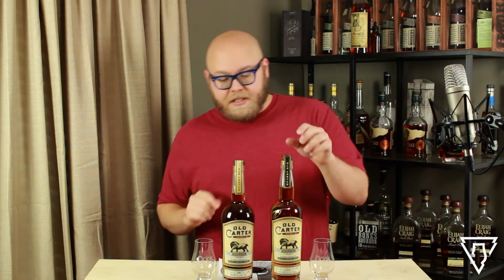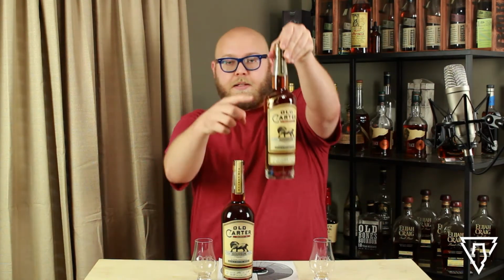Now, I don't know if you can see this, but batch 6 here has a little special treat on the side and the top. This was actually autographed by Mark and Sherry Carter. Big shout out to the Carters. Much appreciated. It's a really cool thing to have. I got to meet them and spend some time with them. They are wonderful people. I'm going to try my best not to have that influence my review. I really do try to be objective on this channel.